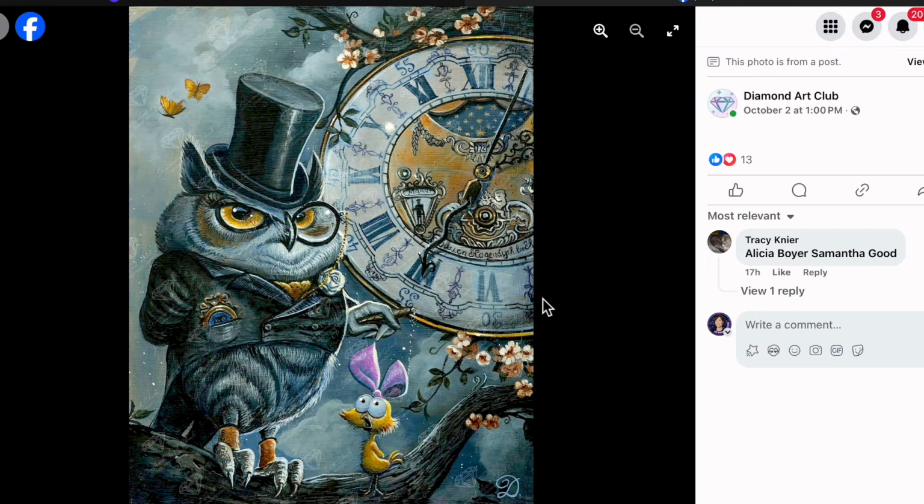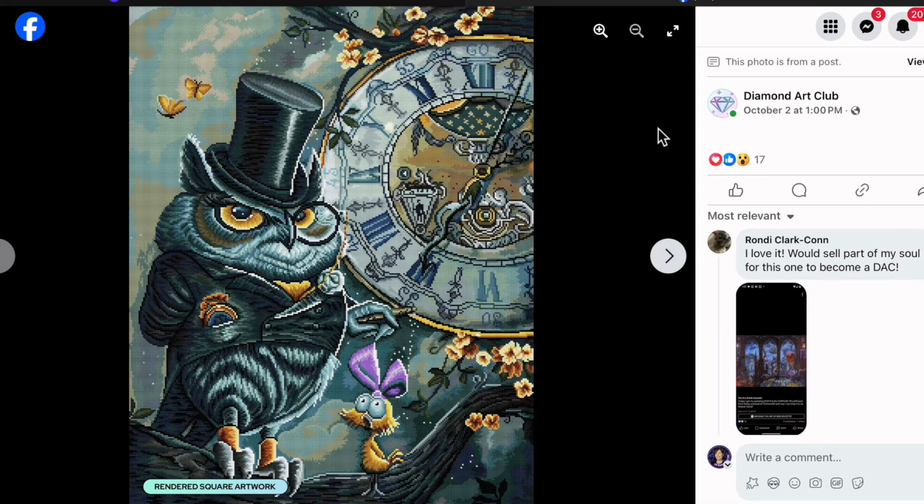I don't know, when I first saw this image, to me, I just thought of Alice in Wonderland. I have no idea. I don't even know if there's an owl in Alice in Wonderland. There's the caterpillar, but I don't know. Something about this made me think of that movie. Let me know if it's supposed to reference another show that I'm not thinking of at the time.